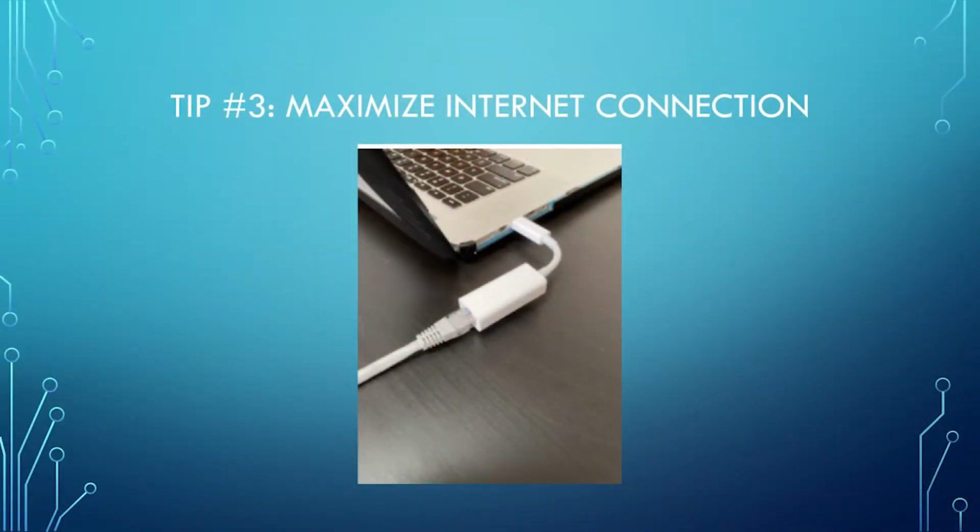And here's a comparison of what you're going to sound like if you just use the camera on your MacBook Pro. Testing, testing, testing. Versus using an actual clip-on lapel mic. Testing, testing, testing. Tip number 3, make sure you have the highest possible quality internet.